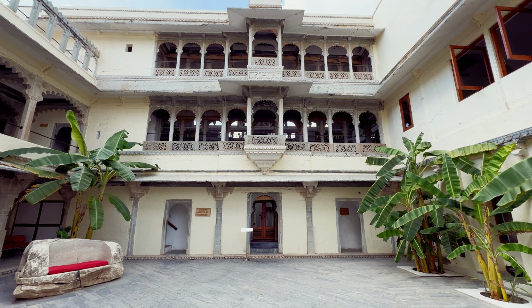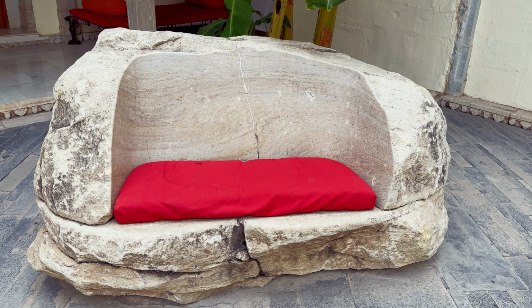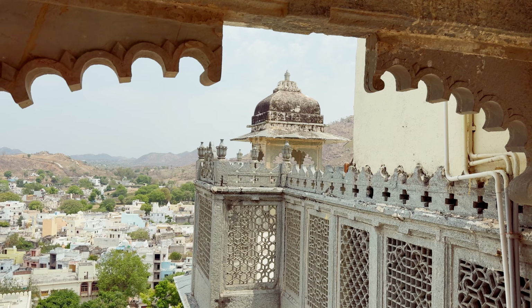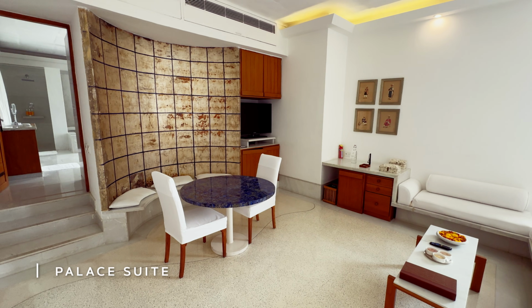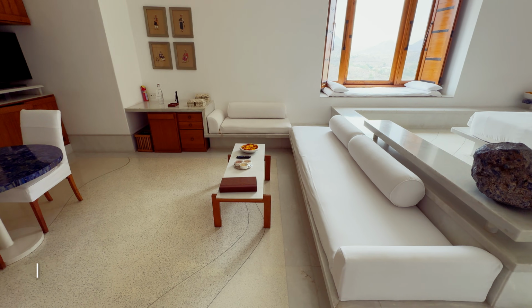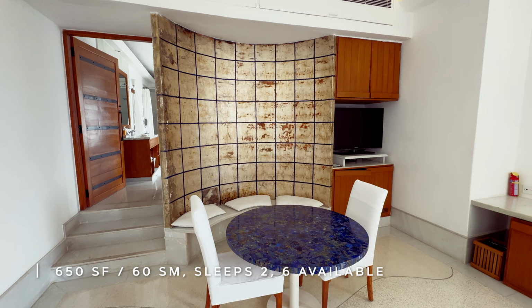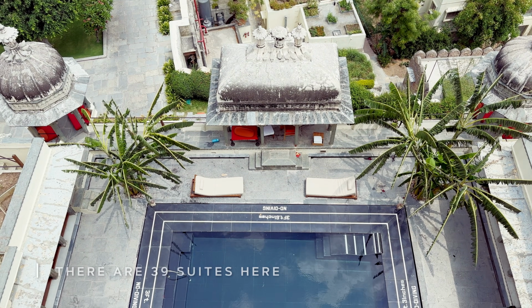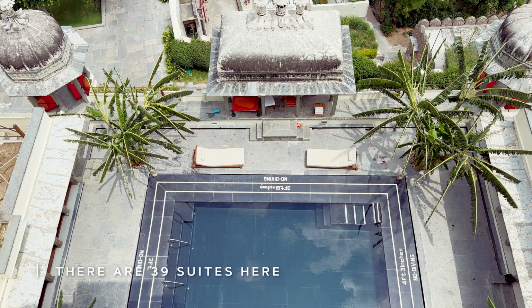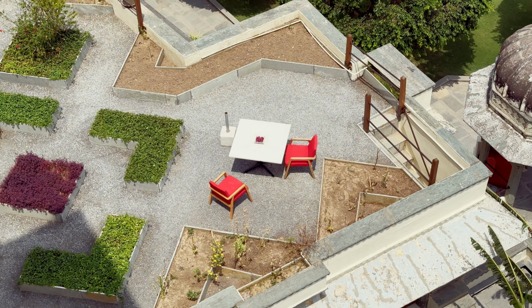On the same level, this courtyard takes you to one of the 2 bars that we'll check out later. Yep, you guessed it, more stairs. This time to the top of the fort, where the palace suites are located. There's also a private suite below us that has 2 bedrooms, but I couldn't go in because it's occupied, but it does have its own pool and outdoor seating areas.